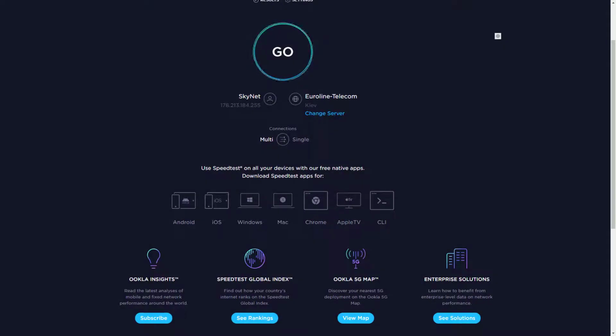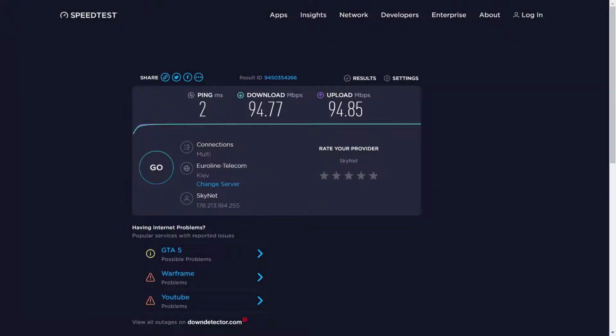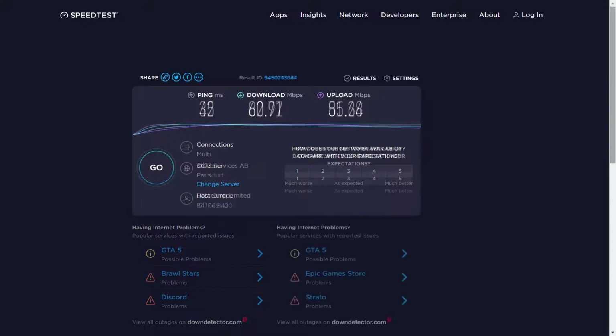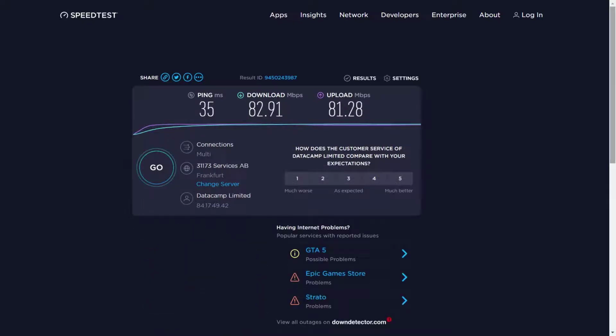I've tested several locations already and I'm just going to share the screenshots with the results. Let's start with the basic internet connection speed without CyberGhost turned on. This is going to be our reference point. Now let's see how fast the Paris, France VPN server was. And here's the test for Frankfurt in Germany.